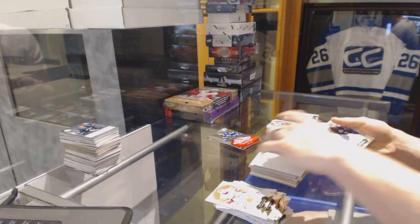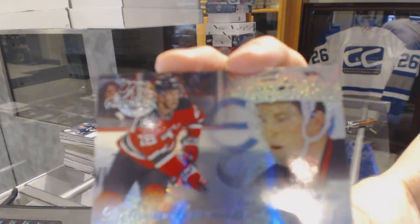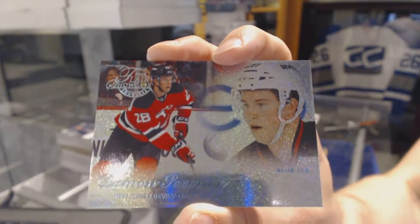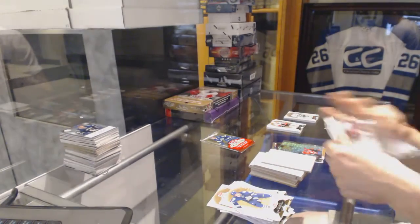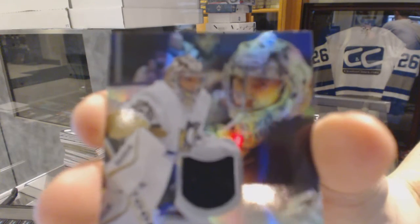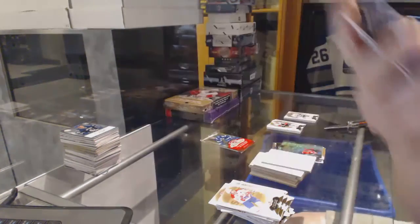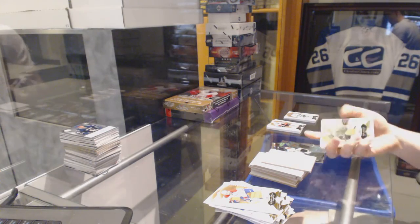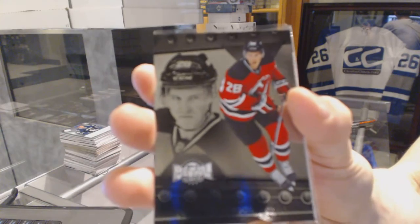We've got a Flair Showcase Blue Ice, numbered 76 of 99 for the New Jersey Devils, Damon Severson. 76 of 99 for the Devils, Damon Severson. Flair Showcase Jersey for the Pittsburgh Penguins, Marc-Andre Fleury. Metal Universe for the New Jersey Devils, Damon Severson.